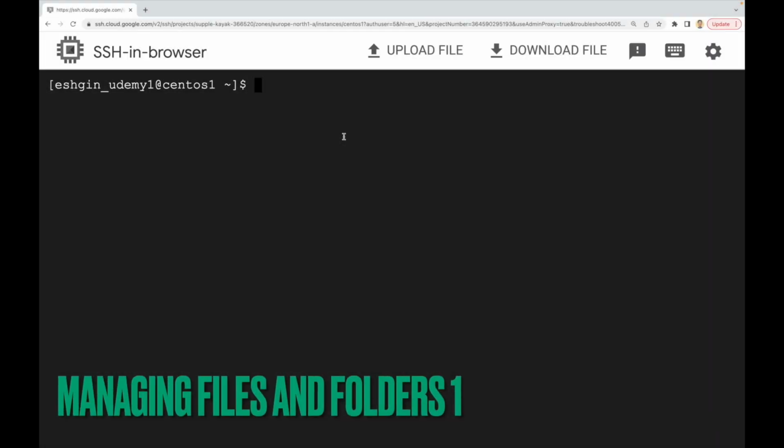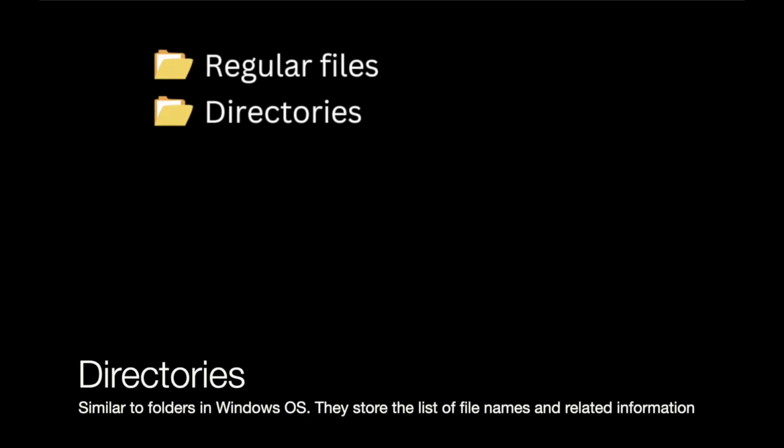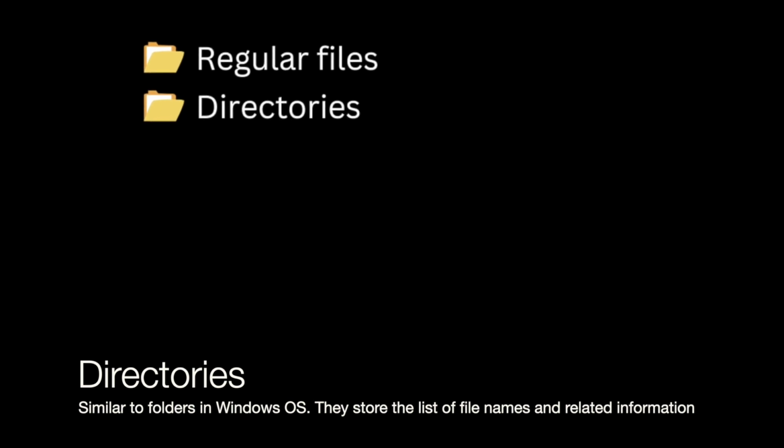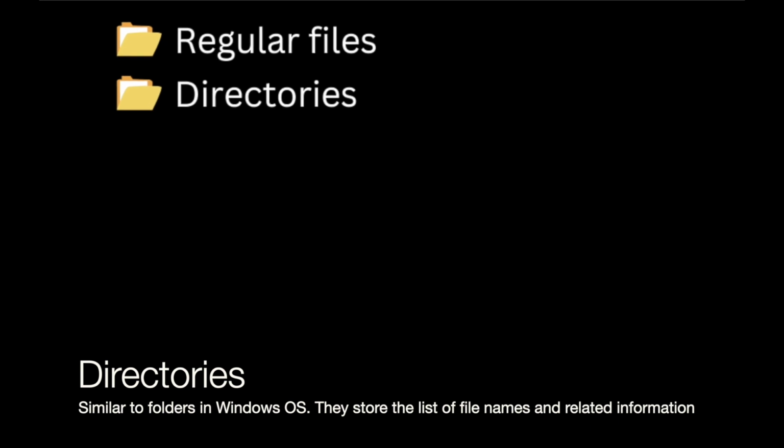In Linux, everything is a file. In the previous video, I talked about the file system hierarchy, and there I mentioned directories. Actually, directories are also a type of file. In general, Linux has three types of files. Regular files, the common file type, which includes text files, images, binary files, and etc. Then we have directories, which are called folders in the Windows operating system. They just store the list of file names and the related information as well. The last file type is a special file, which includes device files.